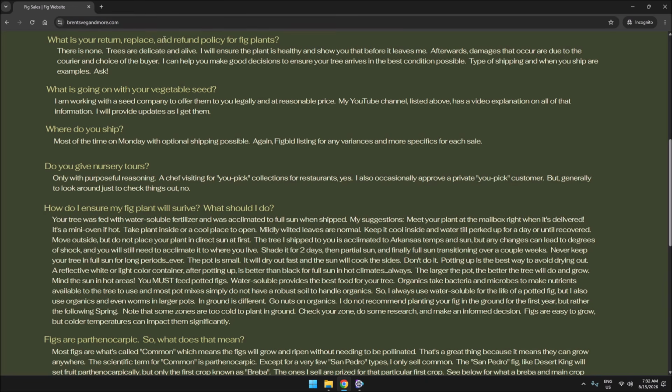Also, when I said here, I don't do any returns, replacing, or refunding. There are none. Shipping is something you can do to help ensure your tree arrives well. I can also hold the tree for a period of time, and you can check the forecast between me and you. If the temperature comes down, because right now we're in the hundreds, and the forecast says it's like 10 degrees cooler a week from now, that is something I would do.